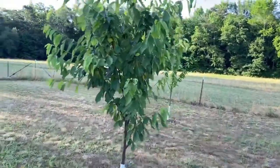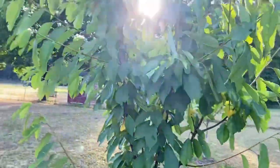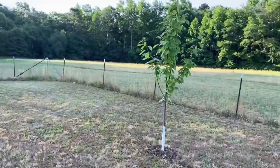This one here is a cherry. We did get a few cherries off of it. The babies ate them. There was only a handful, maybe six, something like that.